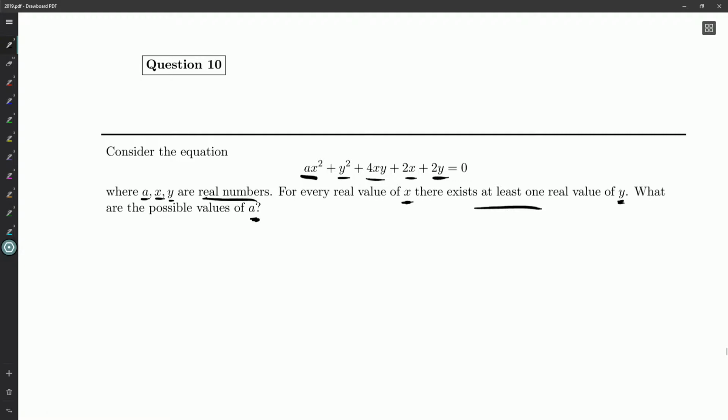So if a is 2, there might be a way to make it so that, no matter what x I pick, there might be a way to solve for y. But maybe if a is 12, it doesn't work. So that's what we're going to have to work out. Now, the equation itself looks sort of like a generic conic section. And so the 2x and the 2y at the end and the y squared in there is screaming maybe complete some squares. I'm thinking that might do the trick.